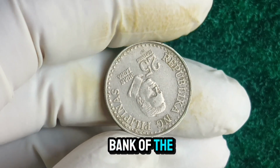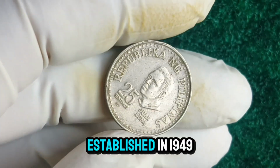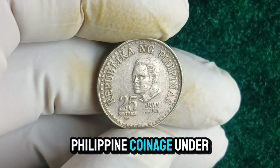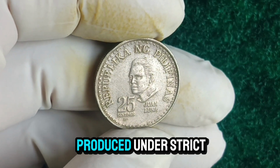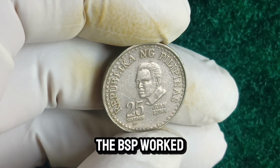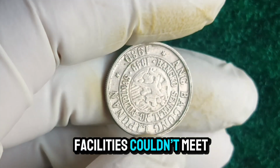The Central Bank of the Philippines, BSP, was responsible for minting this coin. Established in 1949, the BSP had by the 1980s become deeply involved in reshaping Philippine coinage under President Marcos' directive. All coins of this period were produced under strict guidelines, promoting efficiency, durability, and national themes. The BSP worked with both local and foreign mints, especially when local facilities couldn't meet demand.